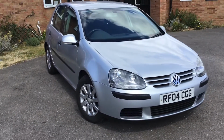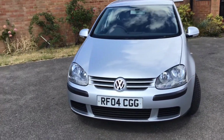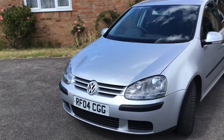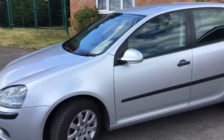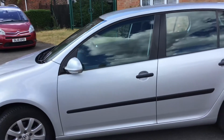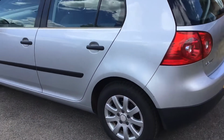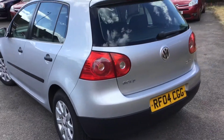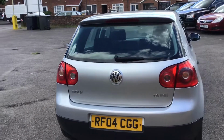2004 Volkswagen Golf. You wouldn't believe it, but this one's actually done 175,000 miles. But lovely, lovely condition, and drives as well as it looks. A couple of new tyres on the front, nearly new tyres on the back. Little bit of a scuff on that rear bumper, I don't know if you can see that. But I guess for 2004, 16 years old and 170,000, that is pretty good.